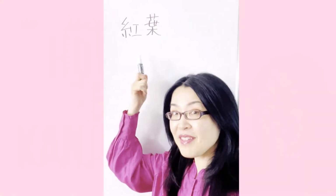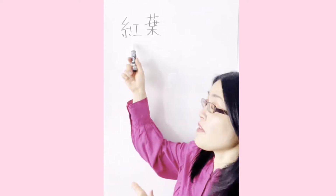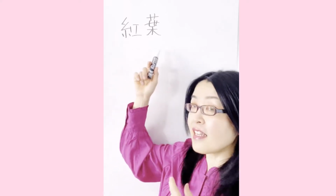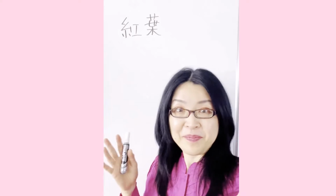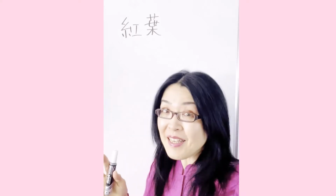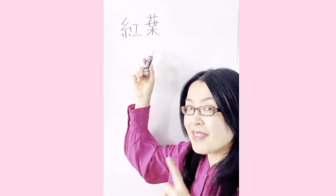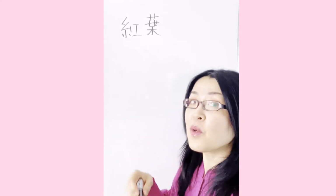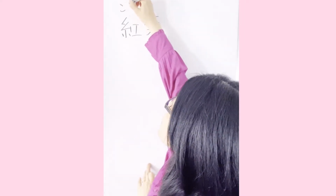Today I'm talking about this kanji word. Have you ever seen this kanji word? The first kanji means deep red, and the second kanji means leaves. So it means autumn red leaves. Yes. So when we mean this kanji word as autumn red leaves, we read this kanji word as koyo.